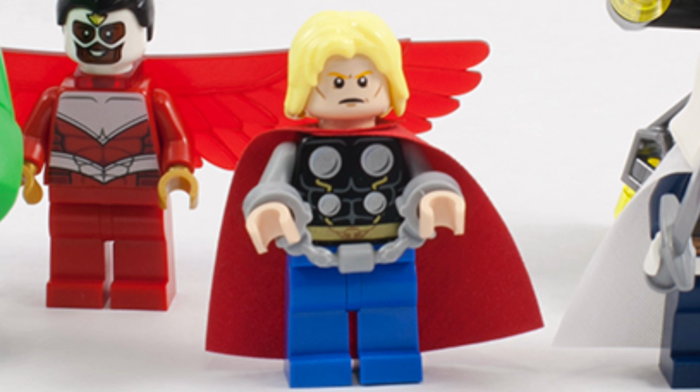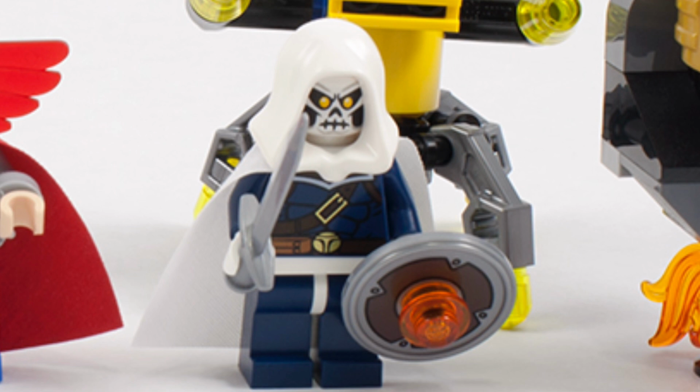Next, we got, what's his name? Taskmaster. I love this minifigure. The head print is awesome. The torso print is awesome. The white cape and the dark blue, it's such a nice look. And I can't believe this minifigure is not in my collection. The newer version sucks. But the comic version, man, they pulled it off so well.